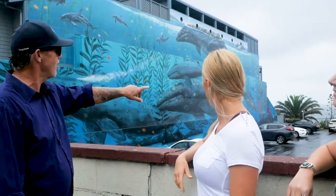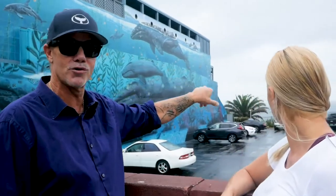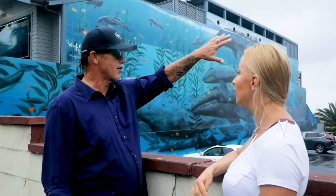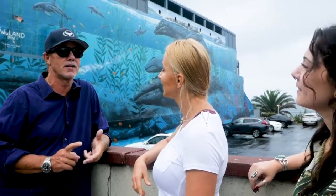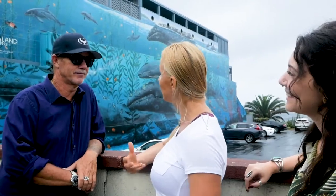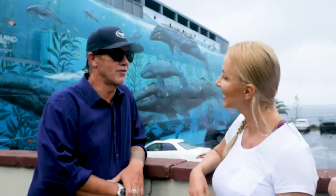Now, what's funny is this right in front is where I saw the ocean for the first time. These two gray whales, a mother and baby, were migrating right in front of me. It was like seeing dinosaurs. Unbelievable. That was in 1971. Ten years later, I painted those two whales on this building. And that's what gave you the message, practically. Was it the inspiration? Absolutely.